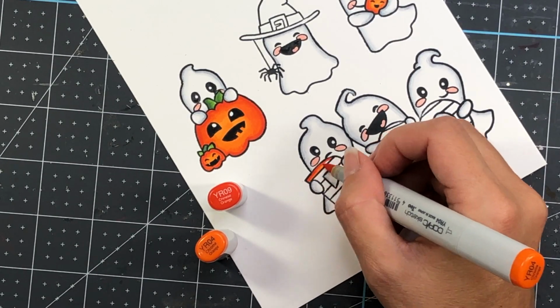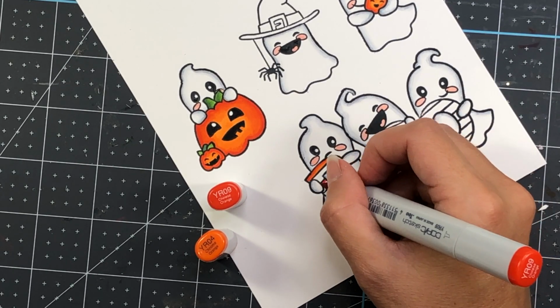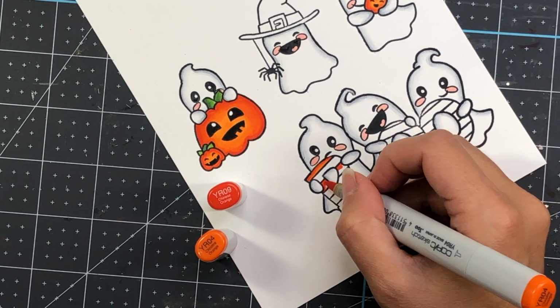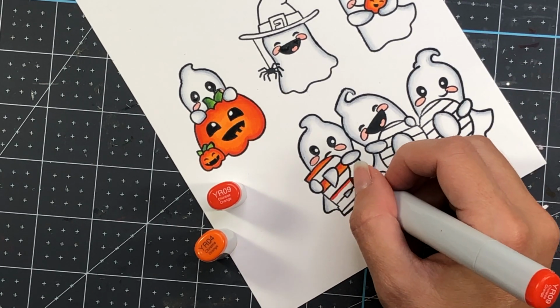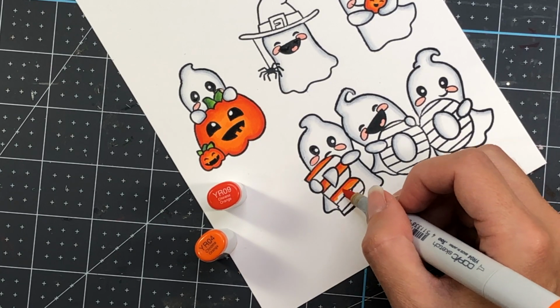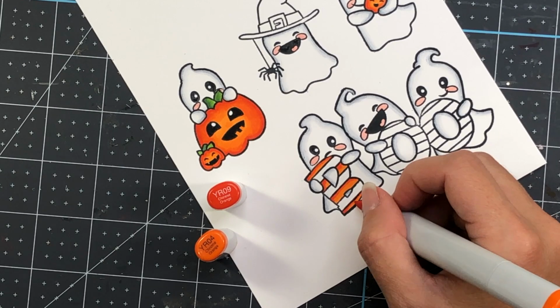So moving on, I'm coloring the word boo. I am going to be using the oranges as well as the purples. For the orange, I'm just using two colors: the YR09 on the very top of the line, and on the bottom of the line I'm doing the YR04. Every other line is going to be orange, and then I'm going to come in with my purple and do every other line purple.